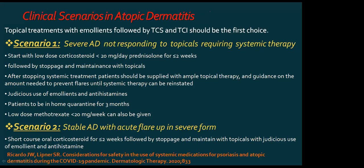So we can start this for response, and when the response comes, this can be followed by stoppage and maintenance with the topicals. Now, here the patient has to be counseled that when we stop the systemic therapy, they have to use ample topical therapy and make judicious use of emollients and antihistamines, so that the patient does not go into a flare again. And the patient has to be home quarantined for 3 months.